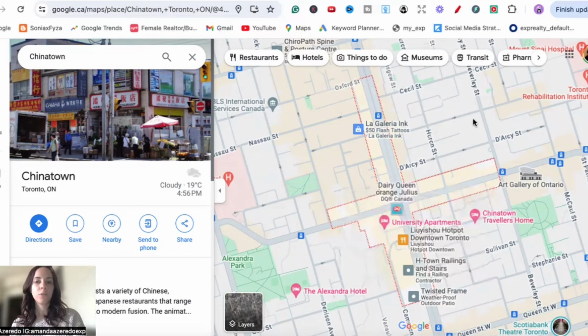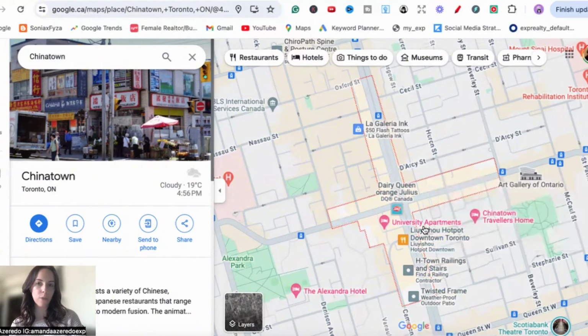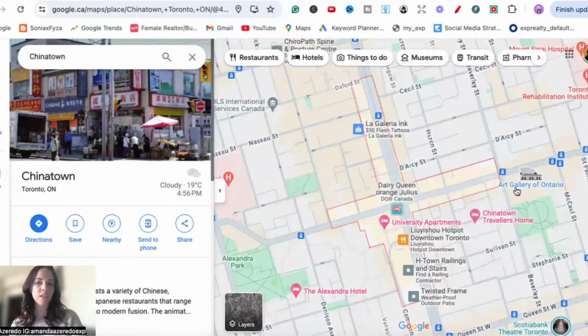So that being said, as you can see, this is basically going through 2 major streets, right? Which is Spadina from north to south. And then from east to west, it is Dundas Street. So it's really along those 2 streets. As you can see, it looks like across that.